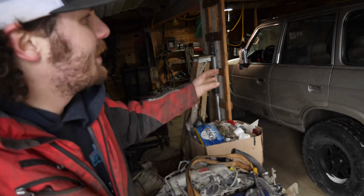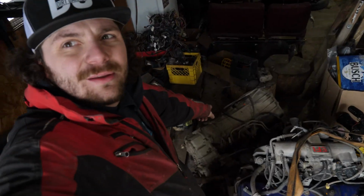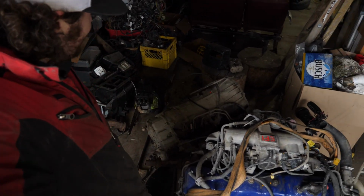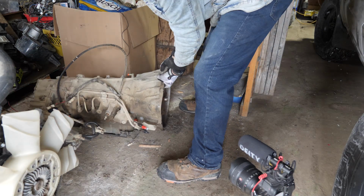So here's the game plan. We got the FJ62 in the shop, and now we've got this big old transmission and transfer case to throw in it, which I've noticed is a lot bigger and heavier than the Toyota pickup stuff that I'm used to dealing with. So this should be a challenge. It's because Land Cruisers are just so tough, you know. They're just so tough.